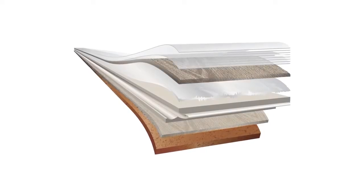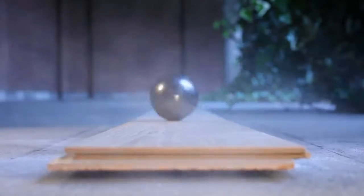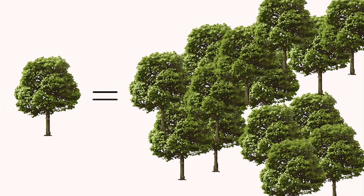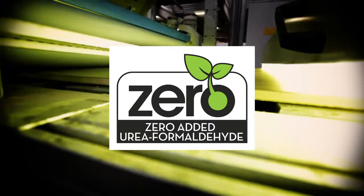The boards are finished with 8 layers of ultra-strong lacquer. The veneer is applied on top of an ultra-strong high-density board, which makes the floor hugely impact-resistant. For the production of parquet veneer flooring, we use 25 times less wood than required for solid flooring. Parquet Deluxe even goes a step further, as this collection is FSC certificated and contains no urea formaldehyde.